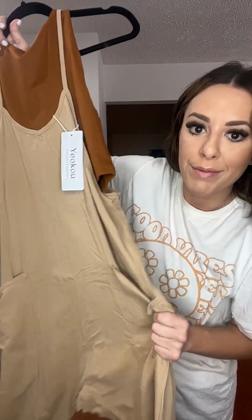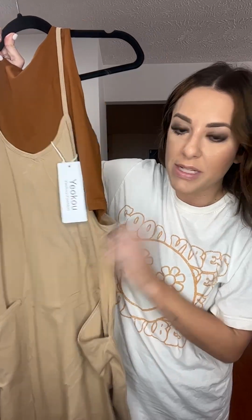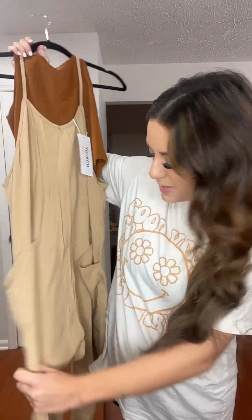And y'all, this Free People one is like $98. This one's like $22 or $23. I have a couple different brands on my storefront in this because some of them aren't Prime shipping, or sometimes certain ones are on sale, or sometimes they offer different colors.